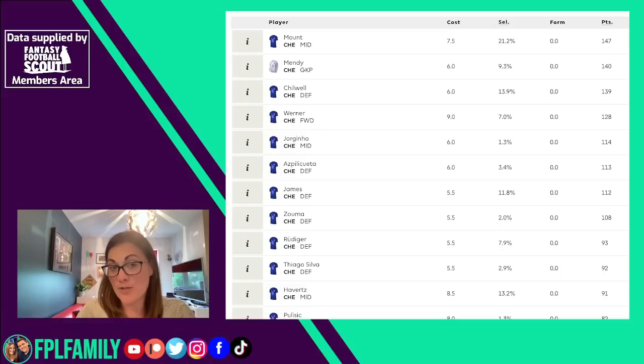Chelsea look, particularly since Tuchel has arrived, because obviously some of these stats came from when Lampard was managing and defensively they weren't as strong then, to be in a really good position where if we have the budget for a premium goalkeeper, Mendy seems to be a good choice.